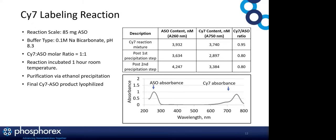And in the table, we have the calculated ratio. So we were able to confirm that in our reaction mixture, we had about a 1-to-1 ratio. And after performing the reaction and subsequent purification, we have 80% of our ASO conjugated with Cy7.